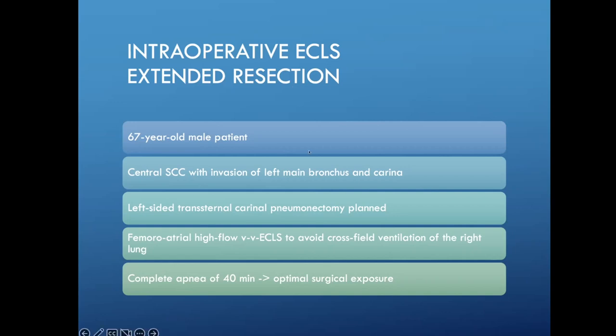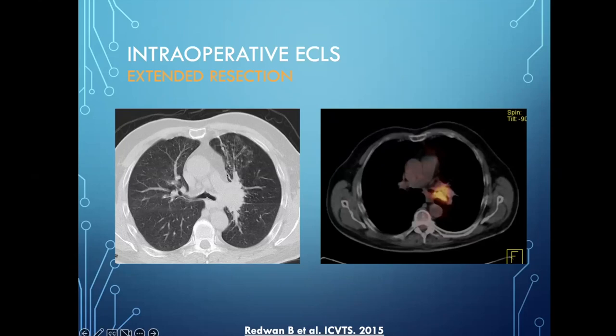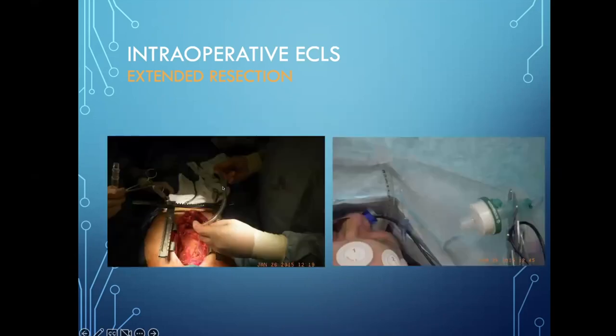And this patient had a left central squamous cell carcinoma, and we went for a transsternal carinal pneumonectomy. So previously we inserted just the venous draining cannula into the right femoral vein, and the arterial one was inserted open surgically because we were there just in front of the heart. So we inserted that in the right atrium. Here you can see the CT scan of the centrally located tumor, and this is the arterial cannula we inserted into the right atrium.